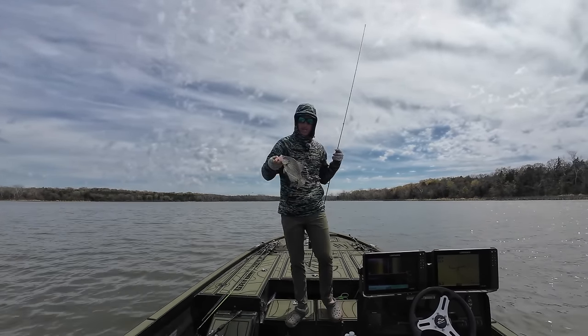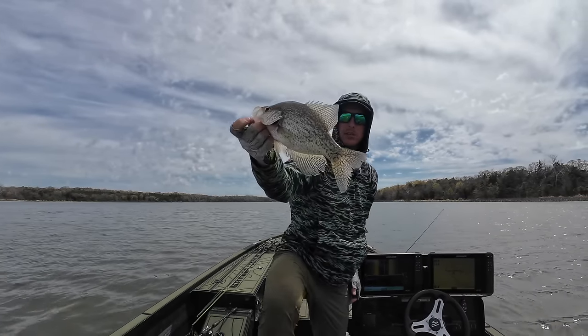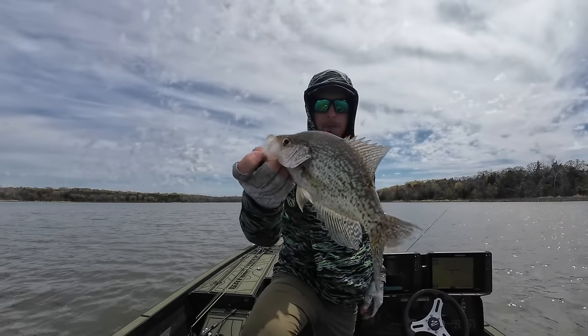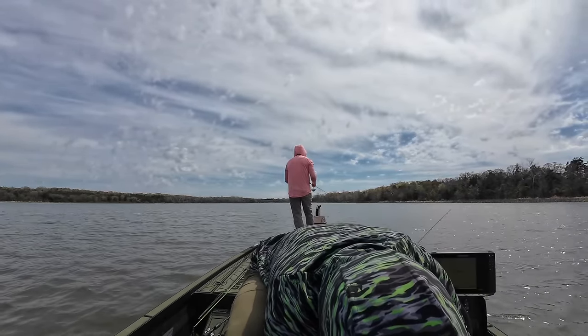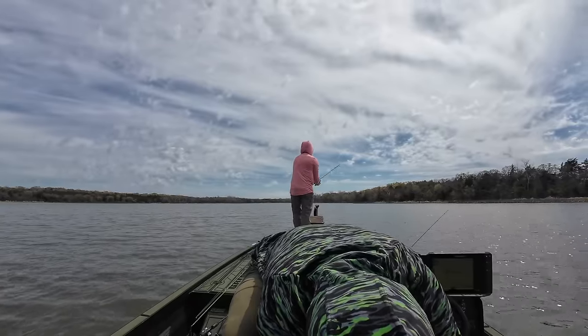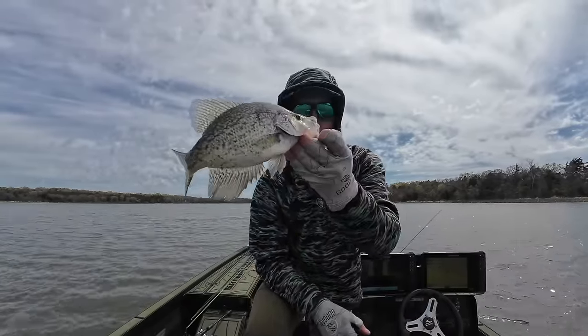Woo, son. Good one. I mean, pretty much everyone that we're catching out here is a nice eater keeper. And I do believe Rob is going to take these home to his lovely family and feed them. I'm probably gonna take some home too.